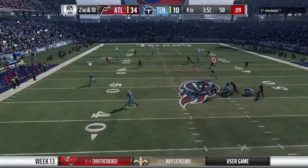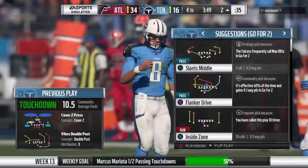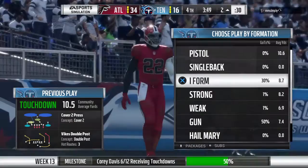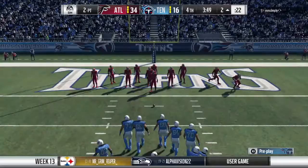Uncorks one for Davis. And that is caught by Davis for a Tennessee touchdown. A big play there. His sixth touchdown of the season. And the Titans are able to cut into that deficit. And they'll get set here looking for the two-point conversion.